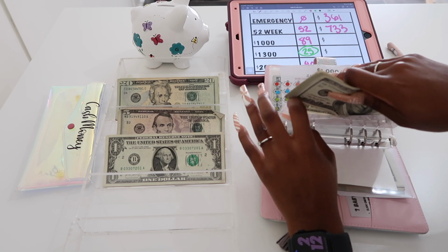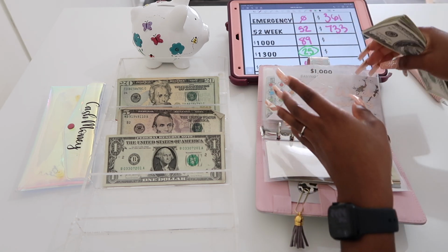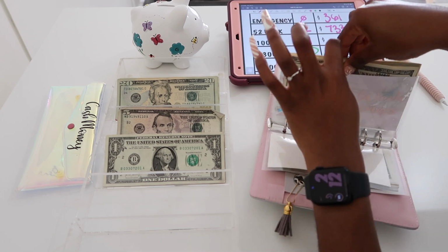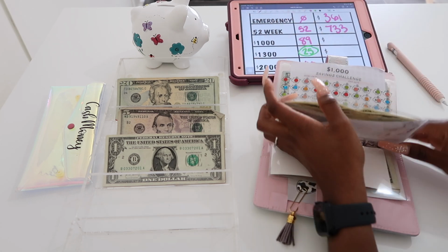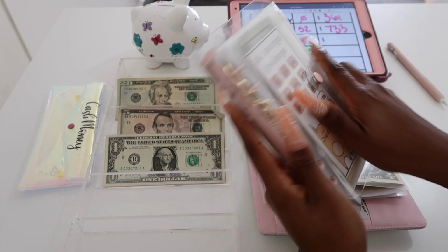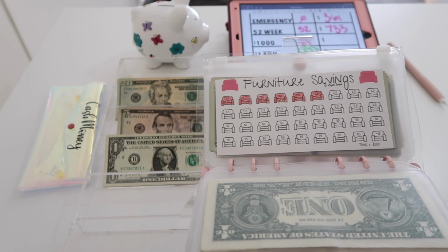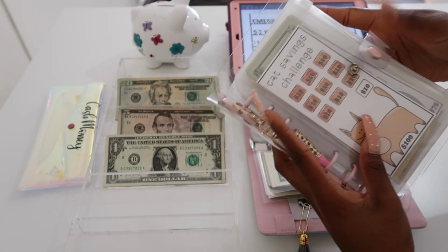Now my boyfriend still has to give me $25 to finish up the $1,300 savings challenge. Like I said, he has not gotten his paycheck yet. So whenever he gets that, then he will go ahead and give me the $25, and then I will add it to this. But this money will be going to my mini savings challenge binder, and it will be going into the furniture savings challenge. So I've already started it, of course. And so all that money will go into here for me to save up.